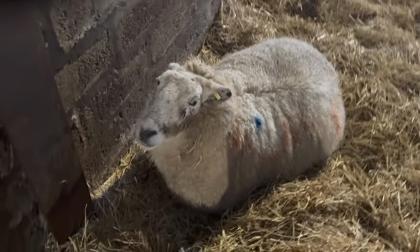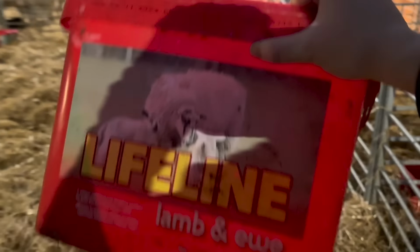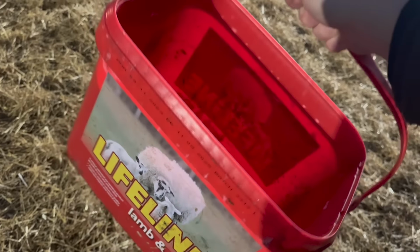Meg's still living her best life, making good use of the empty lifeline buckets. Handy, because they have a handle and they're real sturdy.